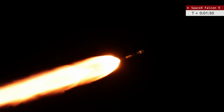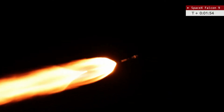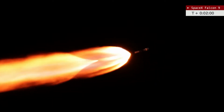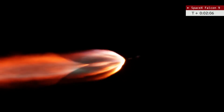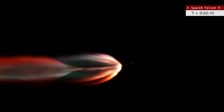Coming up on the second minute of flight. Right now we have 2 Falcon 9 rockets simultaneously flying in 2 parts of the world. A Falcon 9 powered by its first stage right now. Meanwhile, a second stage of a Falcon 9 coasting as well. A little over 2 minutes into flight.